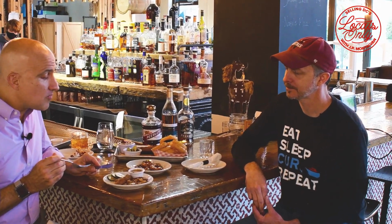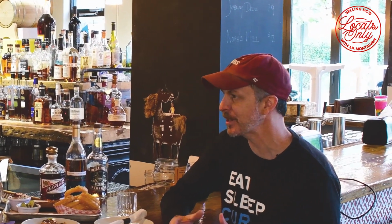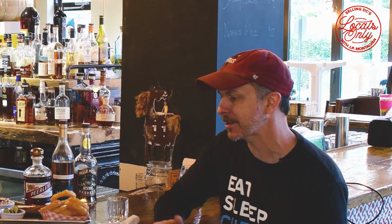Wow. And what we like about that andouille, sometimes andouille can be super spicy, and theirs is not. It's got a lot of flavor. It's got great texture to it.